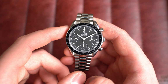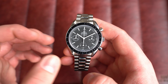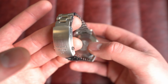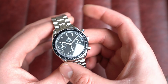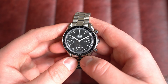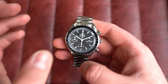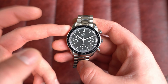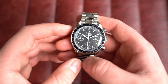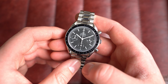Now, they discontinued this model in 2009, and this was their final iteration of the Reduced with the upgraded bracelet. So this has the far better bracelet and better clasp. It also has a slightly upgraded movement, which we'll talk about in a second, and it has a sapphire crystal. So all of these upgrades were done only for a short period and discontinued in 2009. And this one is from October 2009, so the final year they were making it. This was probably part of the last batch of watches that were being sold.